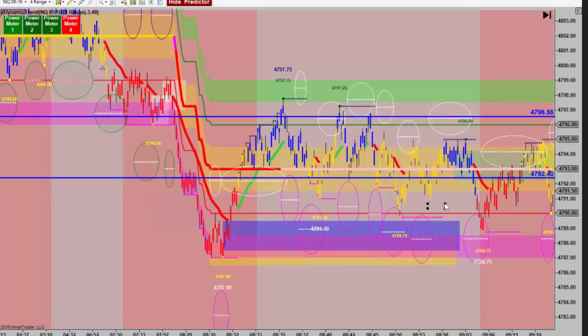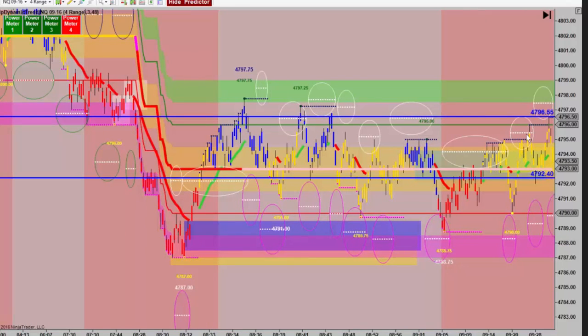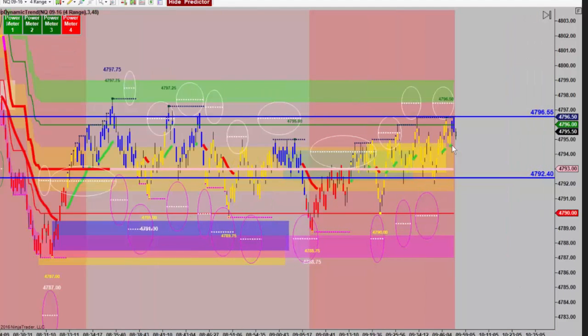Would you have gotten your scalp? I think so. And then this one here, you would have probably gotten filled right here. Didn't close above the little white dots, so you would have probably stayed in, got your scalp there. And then here's even another one here that's scalped. And here's even another one here that's scalped. So they're not too shabby.